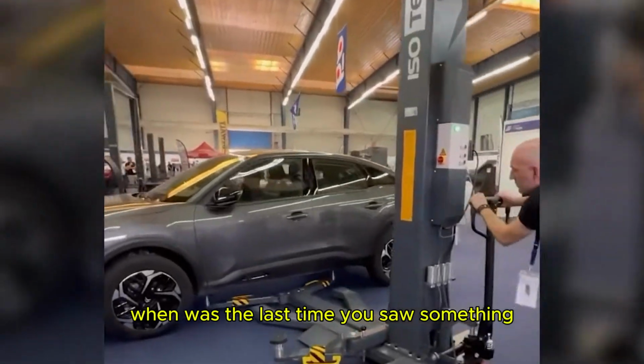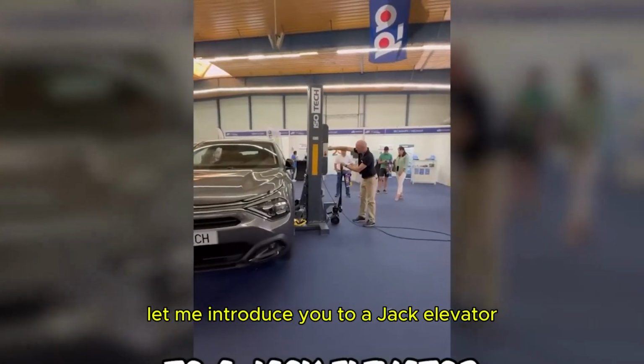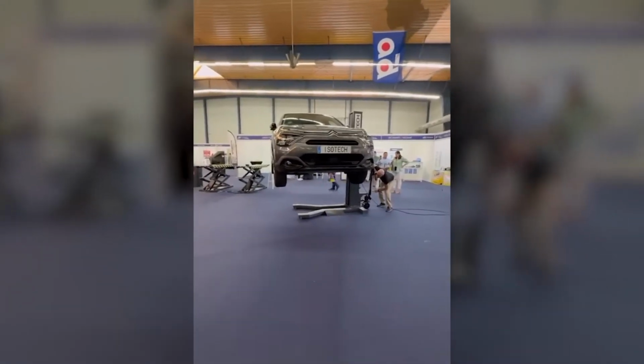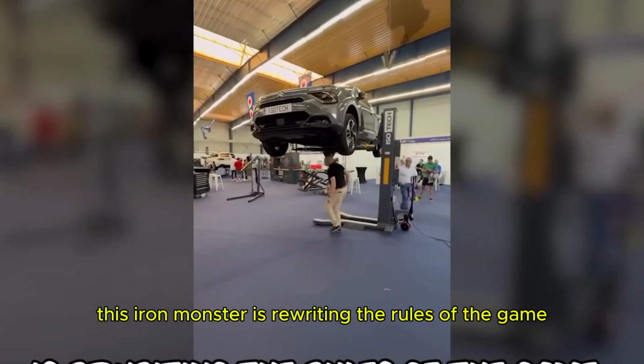When was the last time you saw something truly impressive in garage equipment? Let me introduce you to a jack elevator that not only makes life easier for the car enthusiast, but also makes you think about the limits of what is possible. Capable of lifting a car with ease and grace, this iron monster is rewriting the rules of the game.